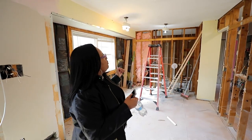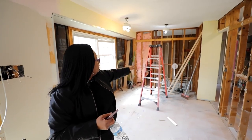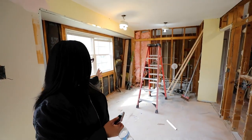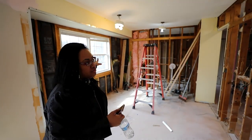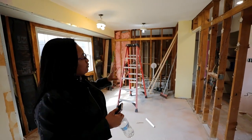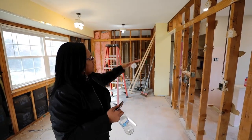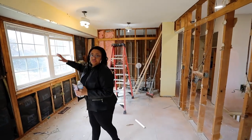So in here, we're going to move the sink, which is right here where I'm pointing. We're gonna move it by the window so it matches what the other property is. And people like having a sink that looks out to the window. So we're gonna move that there. The refrigerator was once here, and this isn't structural, so this is gonna come down. The refrigerator was over here, but we're gonna place it here. We're gonna close one of the windows again.